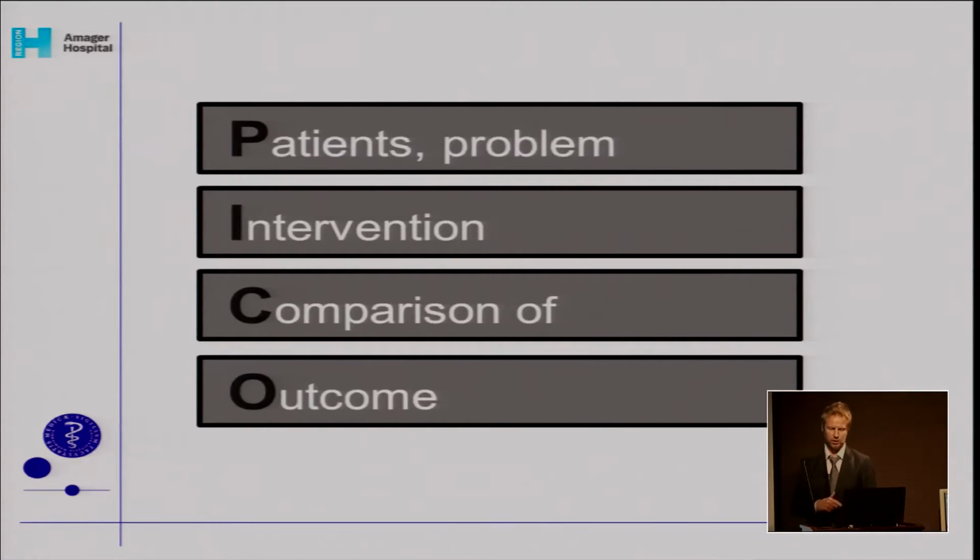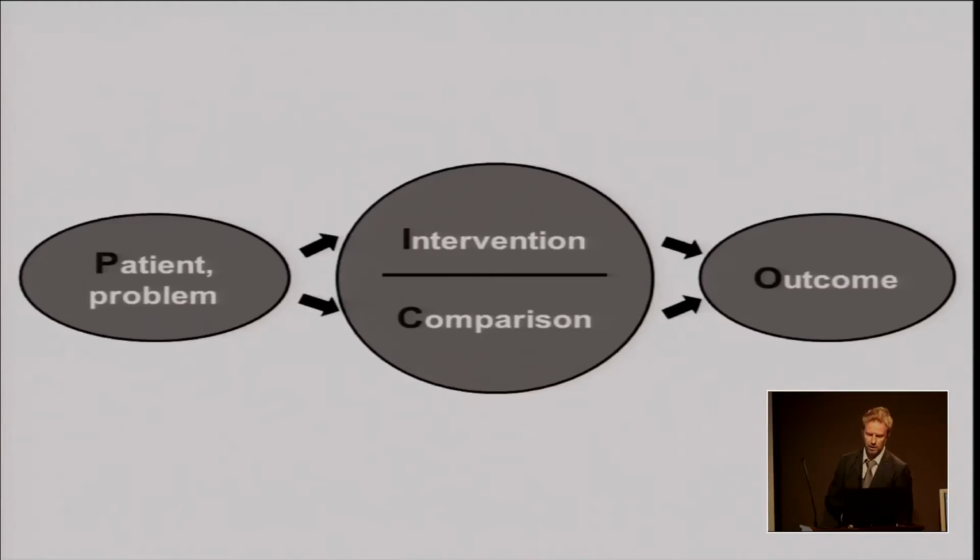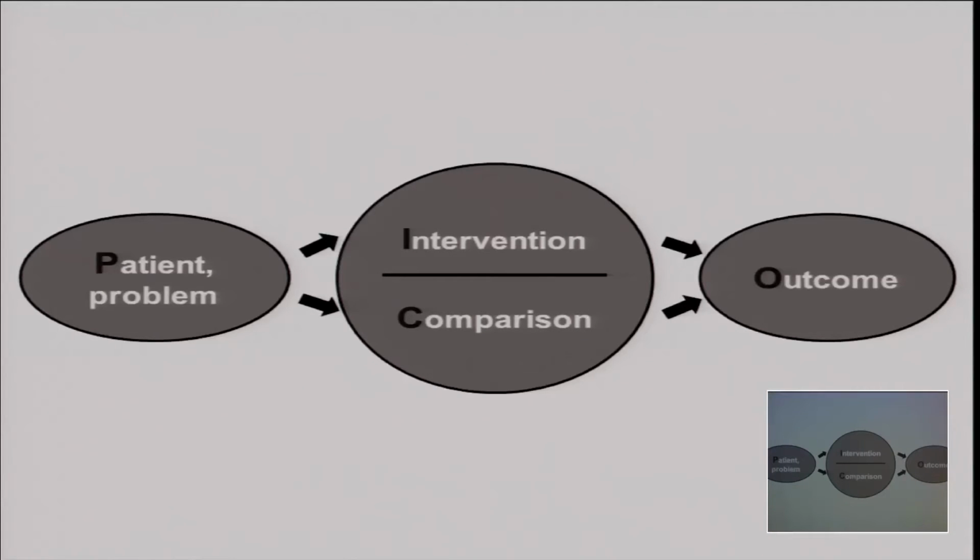So this is a very simple model proposed by Sackett et al. And I will try to illustrate how that is a good starting point, but also how that can have some problems. So this is how it looks. We have patients coming in here with a specific problem. We introduce an intervention and very often also a comparison, and we measure the outcome.